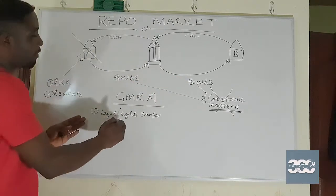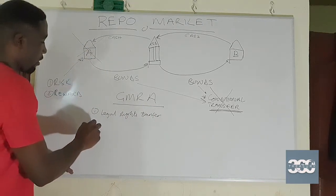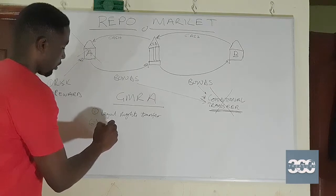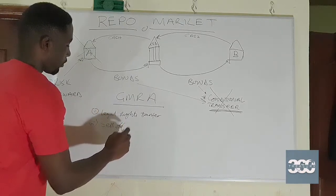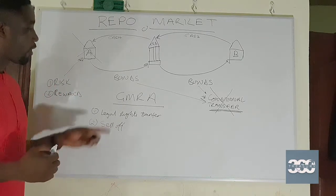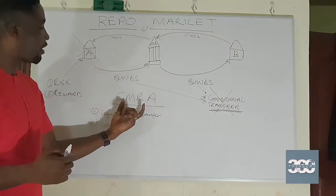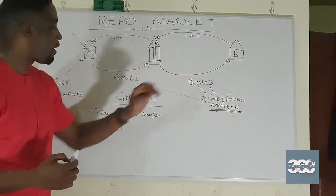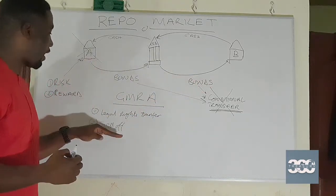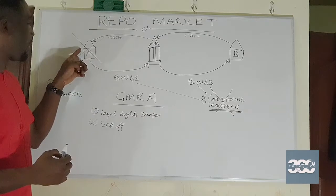All right. So if Bank B can trade with the bond, upon the collapse of Bank A, Bank B can now sell off the bonds. So the Global Master Agreement is an agreement between the two banks. They sign a GMRA to enable Bank B have legal rights on the transferred bonds to it, and also legal rights to sell off the bonds when Bank A has collapsed.